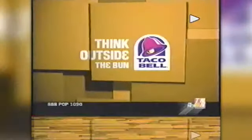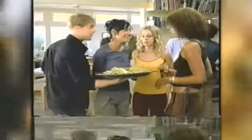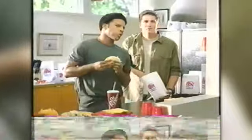Now TNN is brought to you by Taco Bell. Think outside the bun. Taco Bell's grilled steak taco tastes so authentic, you may exhibit carne asada bravado. Is carne asada steak tacos like this? Yes. It's an old family recipe. Really? Yeah. I made it myself. I thought he was Irish. Shh. He's on a roll.